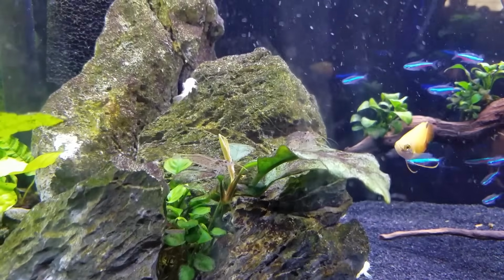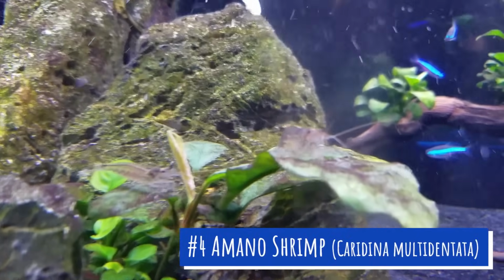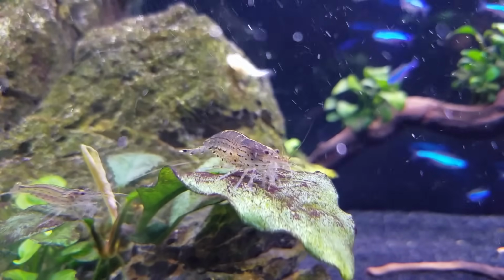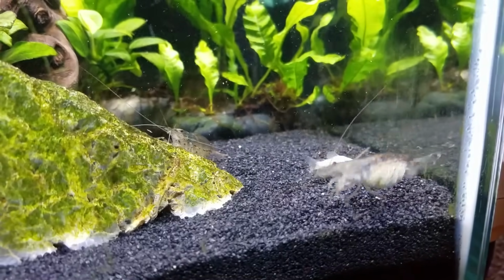Now let's talk about my first invertebrate on the list, a monoshrimp. Yes, they're not like the prettiest because they're clear, but I absolutely love these things. Shrimp in general just have very interesting behaviors, like the way they eat and the way they crawl around and stuff. They're great algae eaters.